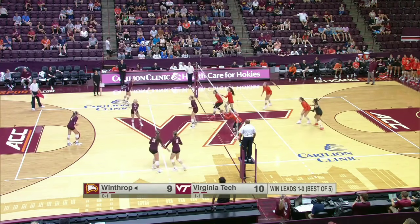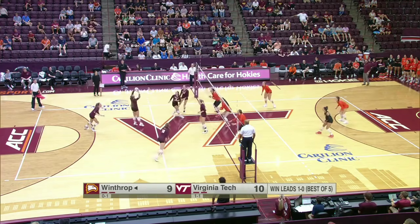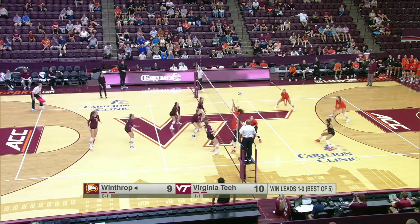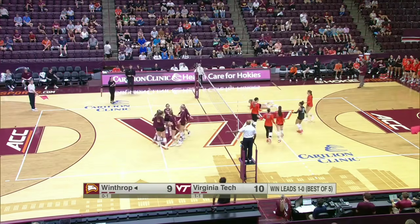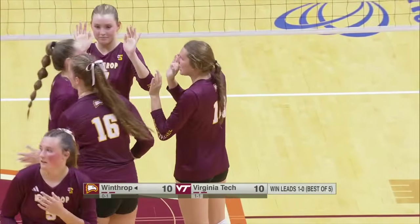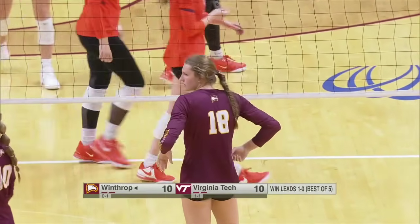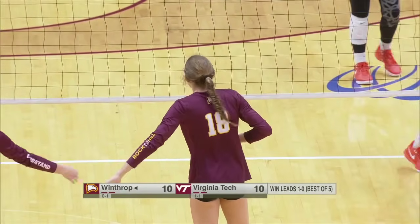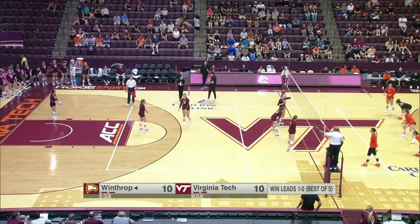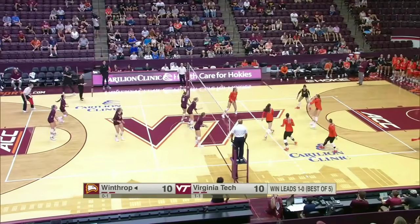Malinowski in the middle. Winthrop's retaliation snuffed by the block. Jolly off the touch gets it to go. Point Eagles. Avery Jolly with her 2nd kill. And this game is back tied at 10 apiece. Twelfth time we've been tied so far in this contest.